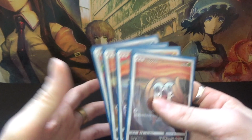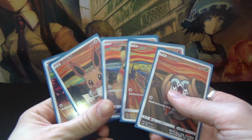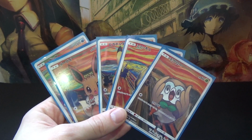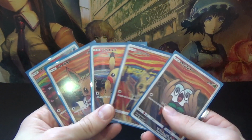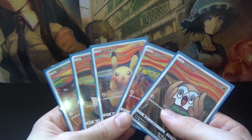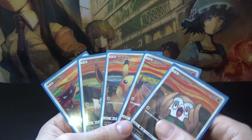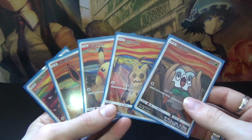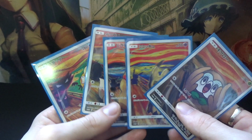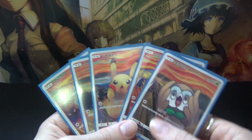they came up with this collaboration, and it is this special set where they asked some Pokemon illustrators to take these 5 Pokemon and draw them in the style of the Scream. So this is the full set that took me a little while to complete. I know it's only 5 cards, but each one of them, or at least a chunk of them, has been distributed in different ways. So right now I'm gonna take them out of the sleeves very briefly, just for you guys, so you can have a good look, and I'll explain briefly the method to get each one of the cards.